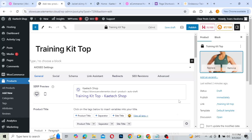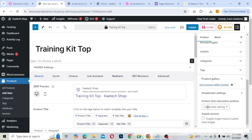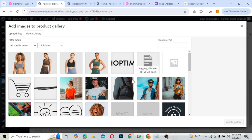So this is the product image, and then if I scroll down, okay, let's see, we have product gallery. I can click over here to set multiple images as the product gallery. It means that people can check through all the other images associated with this particular product.